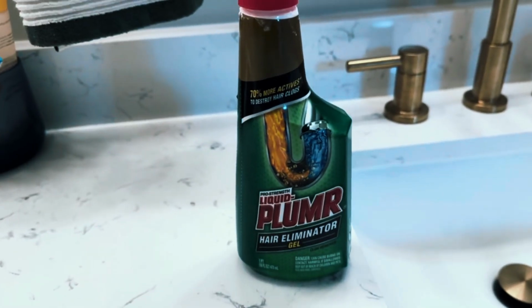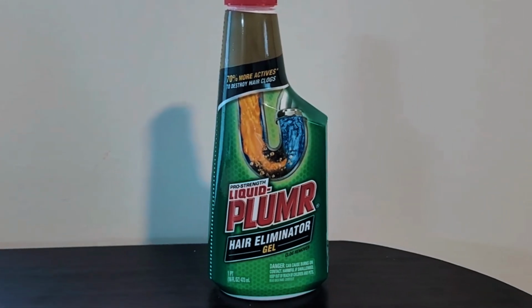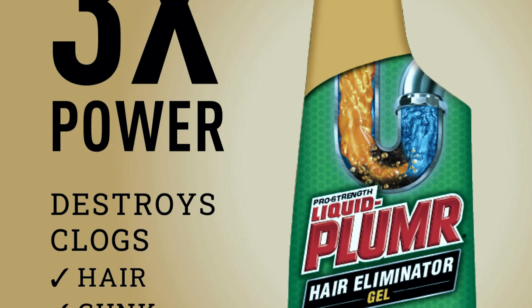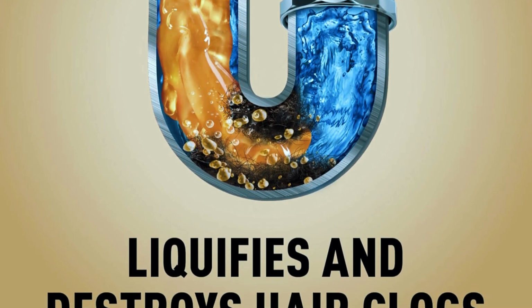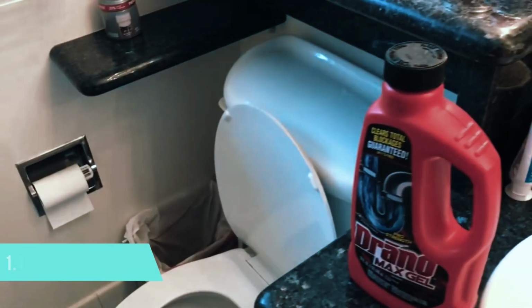For an affordable, easy-to-use product that works well on hair clogs, Liquid Plumr Hair Clog Eliminator Gel is a solid choice. It's one of those handy items you'll want to keep under the bathroom sink, ready to go when drains start slowing down. If your home deals with hair-related clogs on a regular basis, this cleaner can really help keep things running smoothly. Number 1.